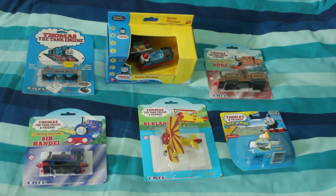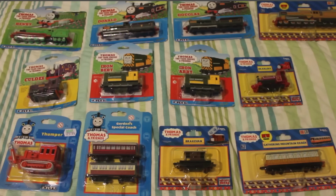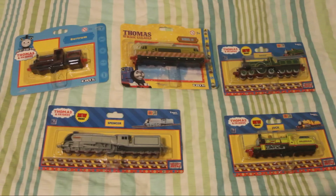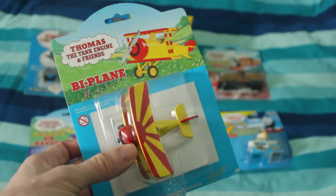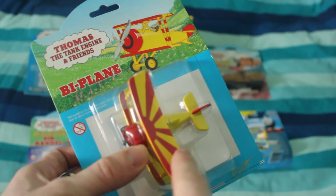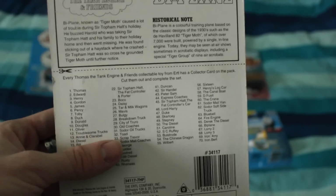The next one I move on to is the Biplane. You've probably seen my other videos in ERTL collection update 13, where I got quite a few ones that I have the Biplane already. However, this one, I'm sure you'll agree, is in a lot better condition, because there was part of the price tag on there that I couldn't get to come off on the other one. There was also some writing on the back. But this one doesn't have any of that. It's in really good condition indeed.